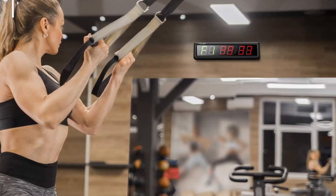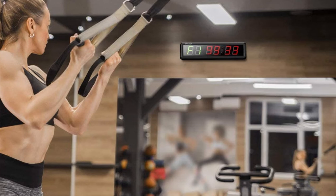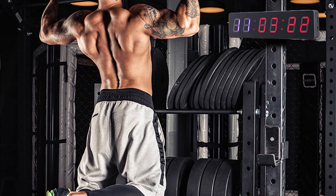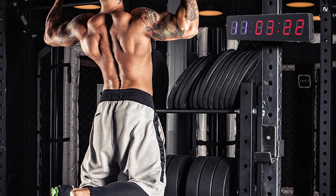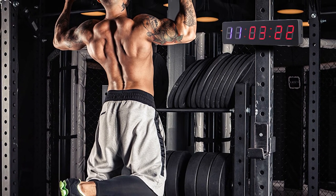For example, you can preset your interval training goals. This might be 20 seconds of training followed by 10 seconds of rest for 8 total times. Pellor Fitness Training Gym Timer mounts on the wall. It comes with a full function remote control.